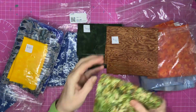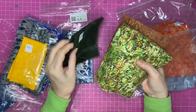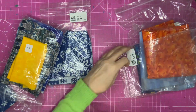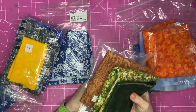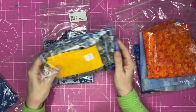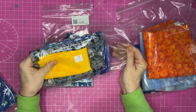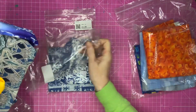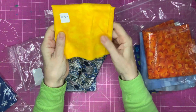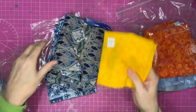So I got those for 3 for £3. They're a real nice quality fabric. They go together so nicely. I won't put them back in the bag, or we'll be here forever. But not everything, I think, was a quarter. I was looking, thinking, I'm sure there's more than a quarter in some of these. So I've got this yellow fat quarter, and this again was £3.